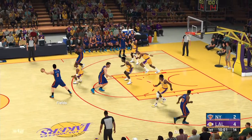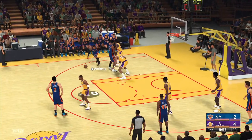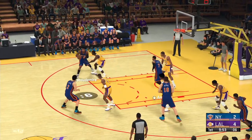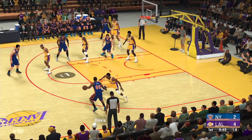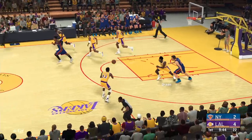Outside Davis. Here's Stoudemire. Anthony, left side. Pass to Stoudemire. Now Davis. Puts up a three. Can't get it to go. Missed his first one.